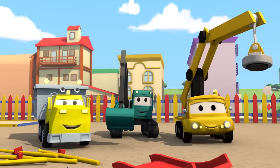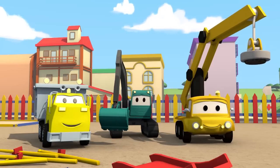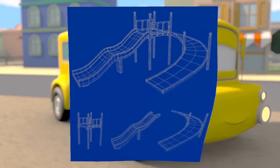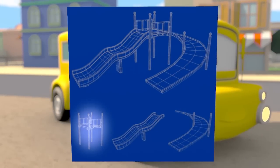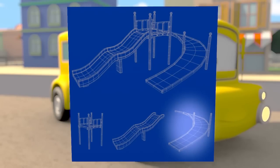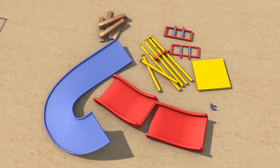This is a tough mission. You're going to have to work together as a team to get this slide done. Step 1. We build the tower with the platform. Step 2. We add the slide to the platform. Step 3. We attach a ramp on the other side of the platform. Look at all these building materials.